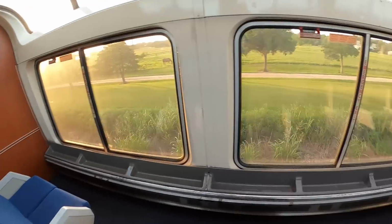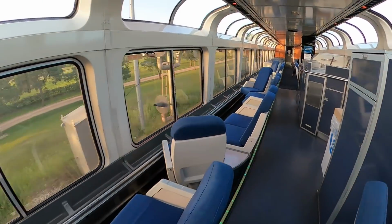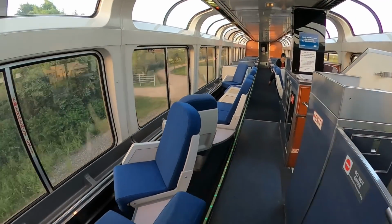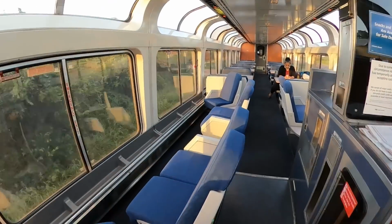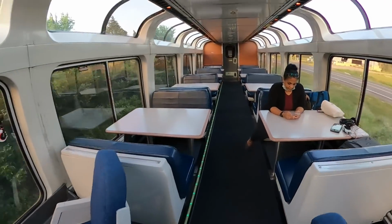Absolutely. It is one of our favorite places to hang out. If you get tired of being in your coach seat, or if you're in a sleeper and you get tired of being in a sleeper, you can always go there and just hang out, stretch your legs. And it's also a good place to just walk around.